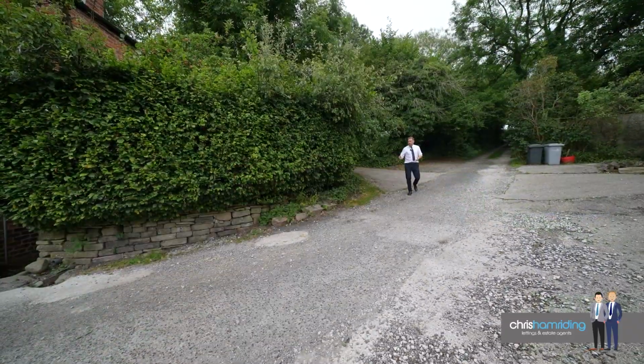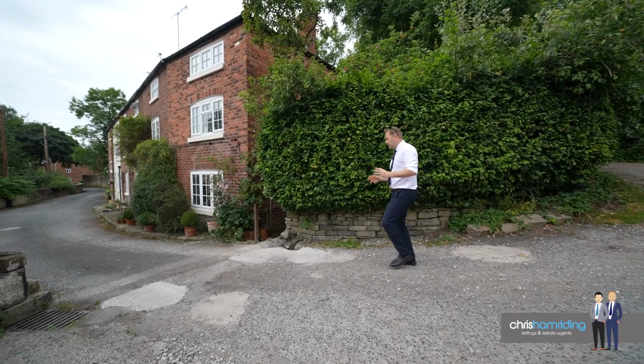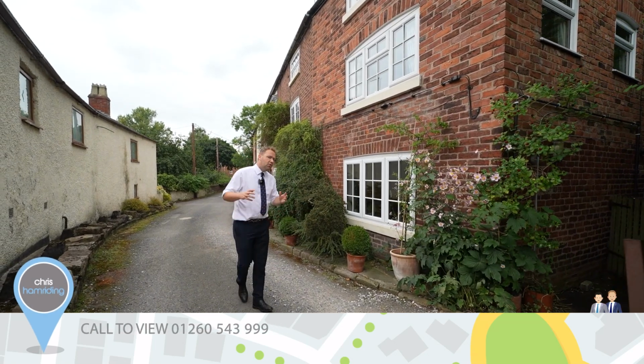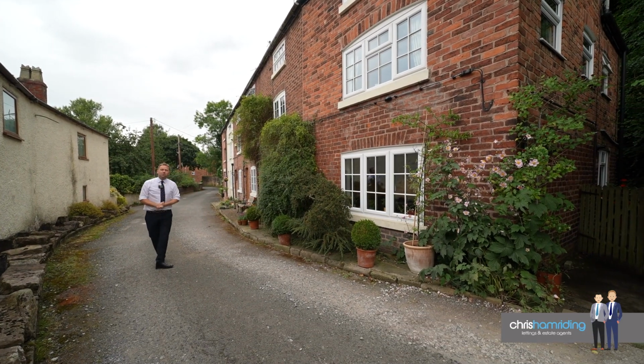And of course this home is walking distance to the shops, the schools, the train station, abundant countryside if you need any more. It's a once in a lifetime, once in a market home in our opinion. It's been on the market just a couple of times in the last 40 or so years. So if you'd like to know more, give us a call here at Chris Ham Riding Estate Agents, where we'd love to book you that all-important viewing.